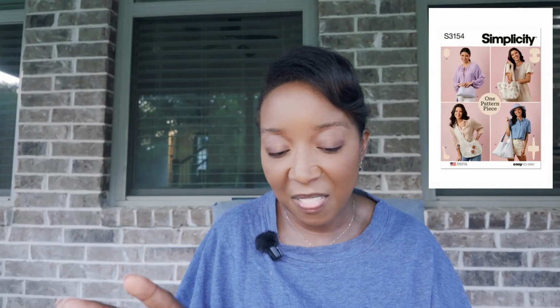Lots of versatility. I can see that view A bag being a really cute evening bag, and that view D bag, super cute for a concert or for just going out on the town. View B or view C could be a really cute shopping bag or just a tote to carry your everyday essentials. So those are my patterns that I got. I am so excited about sewing up some of these for my wardrobe for the summer. Some of them will be for work, some of them for going out, some of them for church. I think they're a really, really cute selection of patterns.